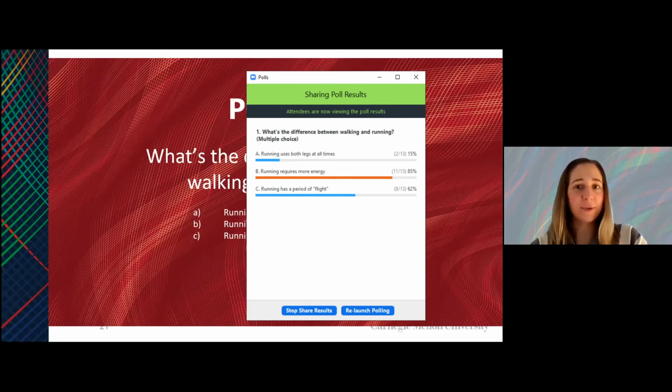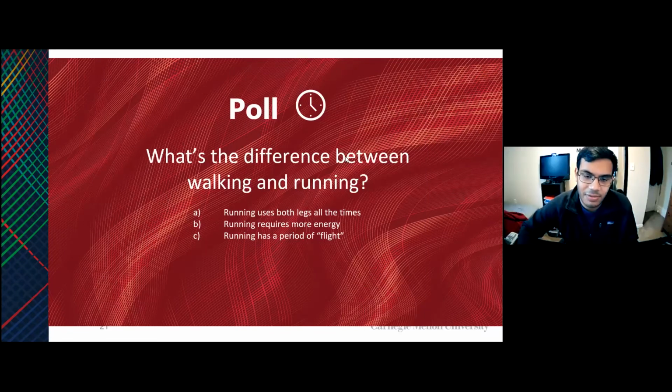So Sharfin, what is the difference between walking and running? Yeah, the main difference is that running has a period of flight. When you run, your feet leave the ground at one point, so you don't have a foot on the ground at all times. That's the biggest difference. Running sometimes requires more energy, but that's not necessarily true. People have made really fast running walkers that are very energy efficient, and that's through understanding the gait dynamics of walking. So the main difference is that running has a period of flight where both your feet leave the ground, while in walking you have one foot on the ground at all times.